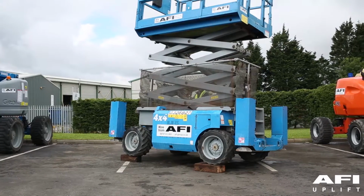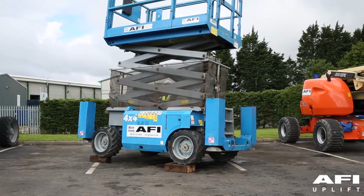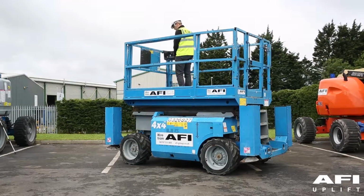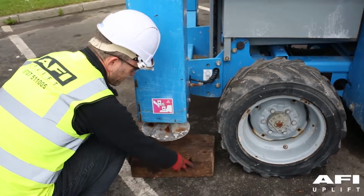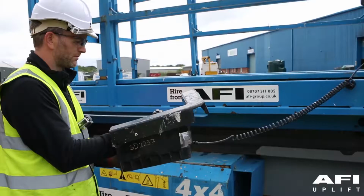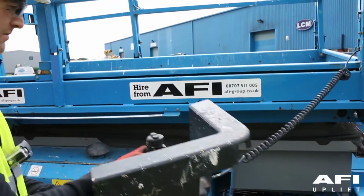Testing the tilt sensor operation. Please note, perform this test from the ground with the platform controller. Do not stand in the platform. Fully lower the platform. Drive both wheels on one side onto a 4-inch or 10cm block or onto a curb. Be aware of the direction the machine will travel when using the controller.